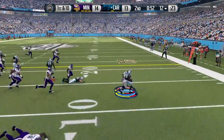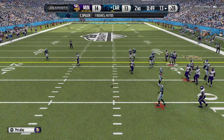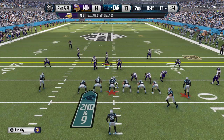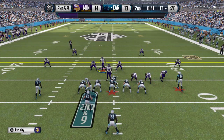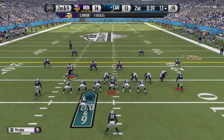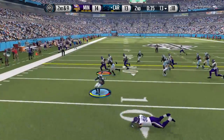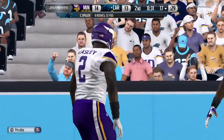Spiller takes it on the toss. And that gains 1. Not only does he know the situation, when you have the football in your hands, you want to get out of bounds to stop the clock. But I'm sure the quarterback in the huddle, before he called the play, said, look, if you get a chance, get out of bounds. The chance was there. Big mistake. Pulls that time on the tackle.